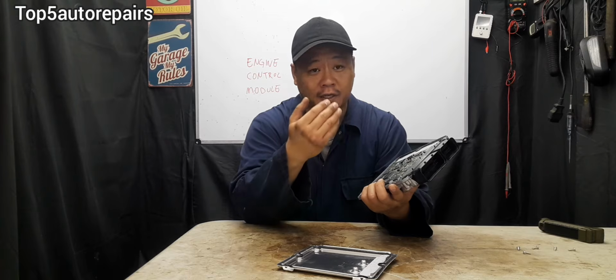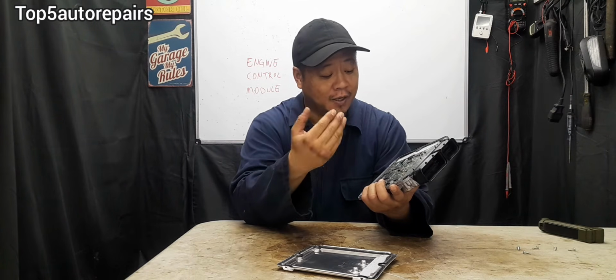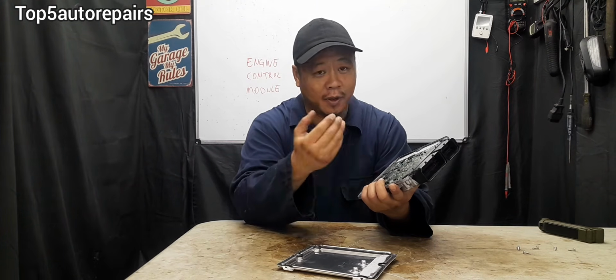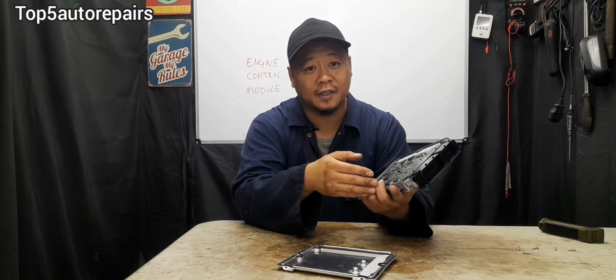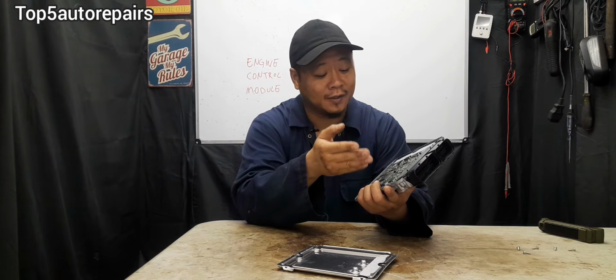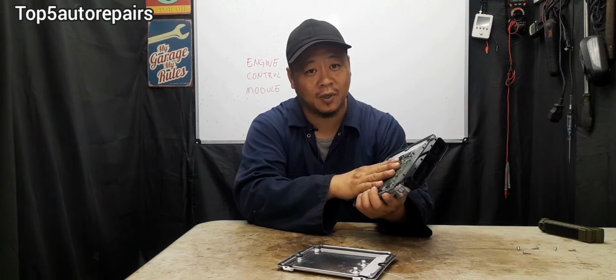For example, you can start to have a lot of strange codes that just don't make sense. You may have evap codes, an engine misfire, mass airflow sensor codes, idle air control sensor codes, and so on. If you start to replace a lot of parts and you try to erase the codes and the codes won't go away, that could be another sign that your engine control module is failing as well.